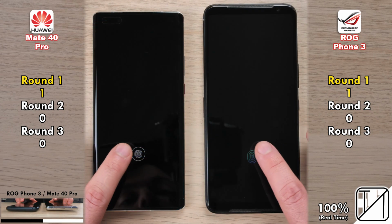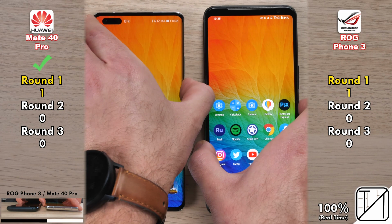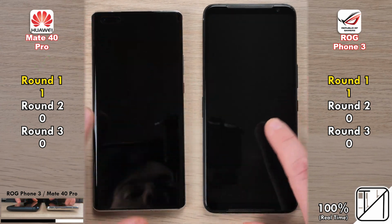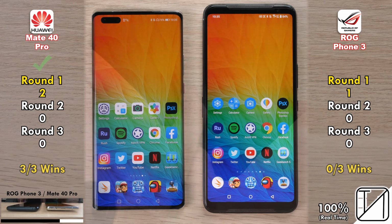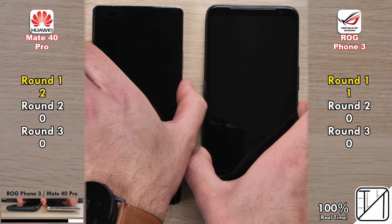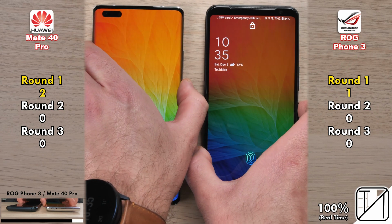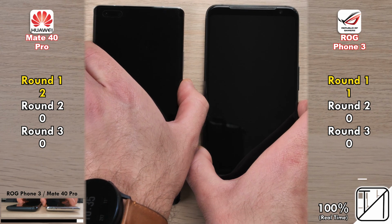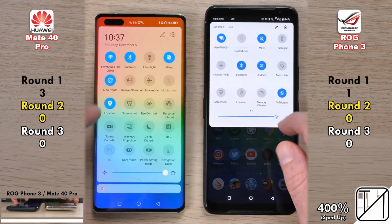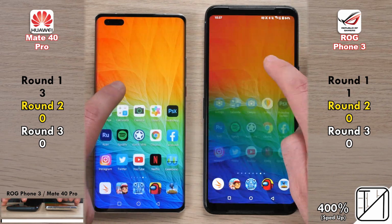Now we're going to be testing out the optical fingerprint sensor underneath the displays of both devices, and bear in mind we're focusing on the wallpaper over here, not so much the icons. The animations are slower on the Mate 40 Pro, but it actually gets through to the home screen slightly quicker than the ROG phone, picking up its second points in round 1. When it comes to facial recognition, the ROG phone was quicker the first time round, and the Mate 40 Pro was quicker the other 2 times, picking up its third and final point in round 1 as opposed to 1 point in the ROG Phone 3.